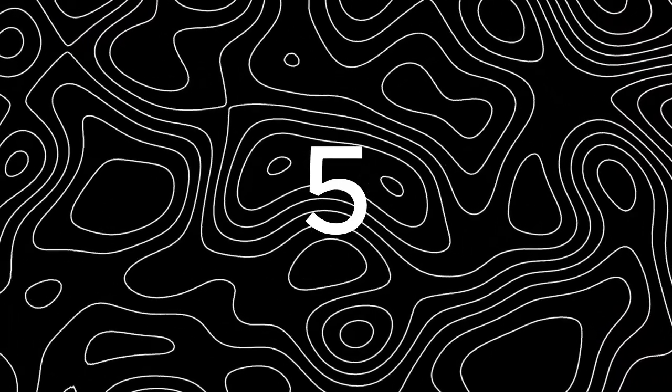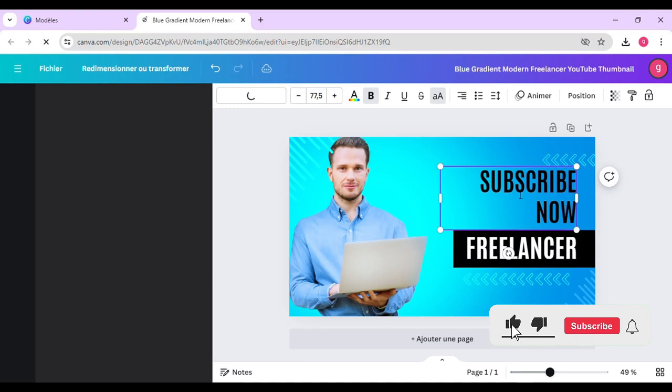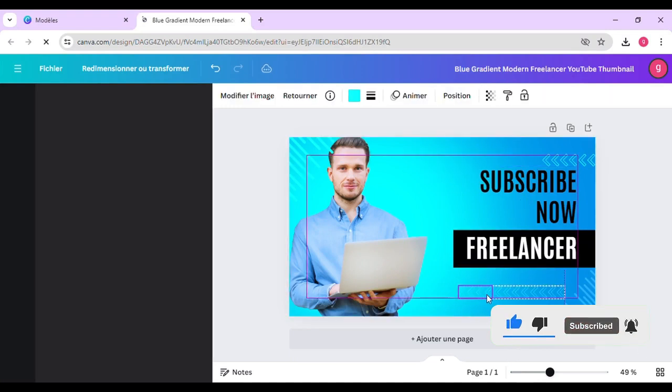Moving on, the last we have Canva. Whether you're creating thumbnails for your video, graphics, or making a logo, this is the best solution. You can modify the model you choose on your model.